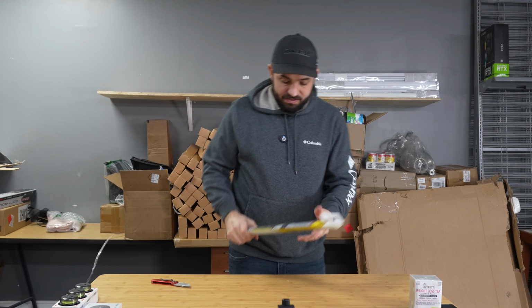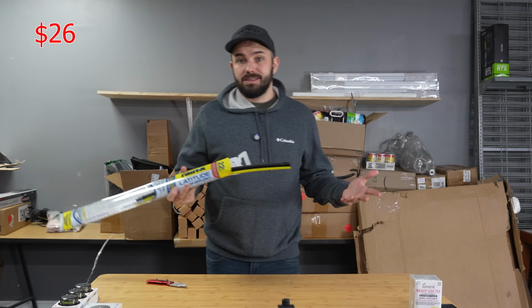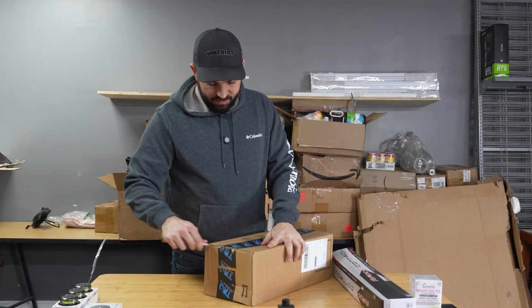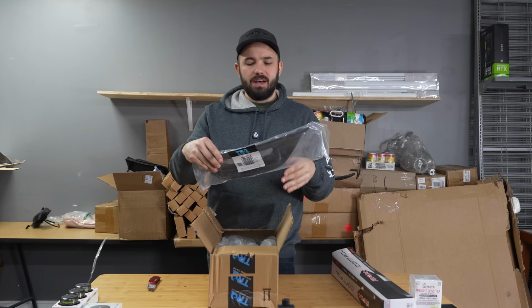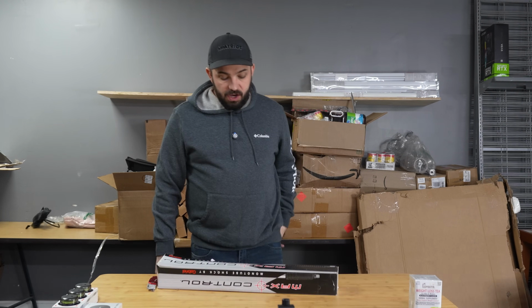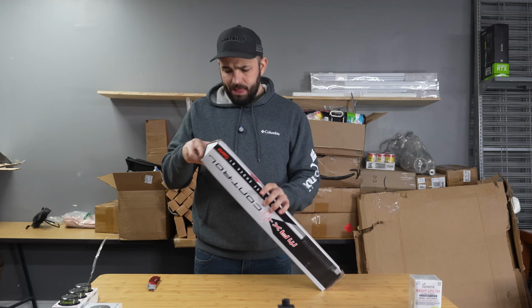Then we have ourselves a single 22-inch Rain-X Latitude wiper. Something like this is always nice because it's brand new, and who doesn't need a wiper? This looks like a lower fog light type lamp cover for some random car. No idea. All right, next up we have a Max Control monotube shock by Gabriel.